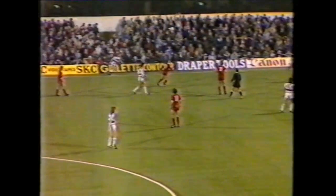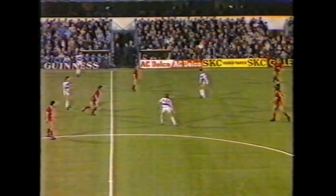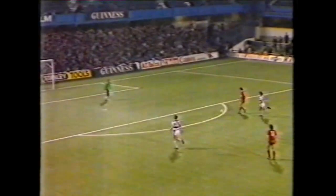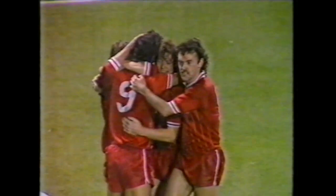Stewart, Mulby once again calming things. Dane has been impressive tonight. Waddock. Oh, needed tackle by Chivers. Oh dear. He's onside. And it's 2-0. Brilliant ball by the man who goes to join him, Steve Nicol.